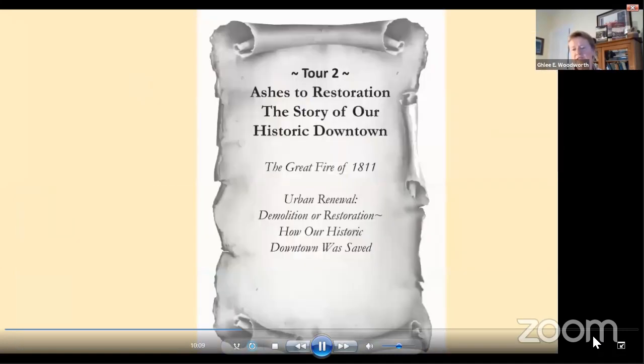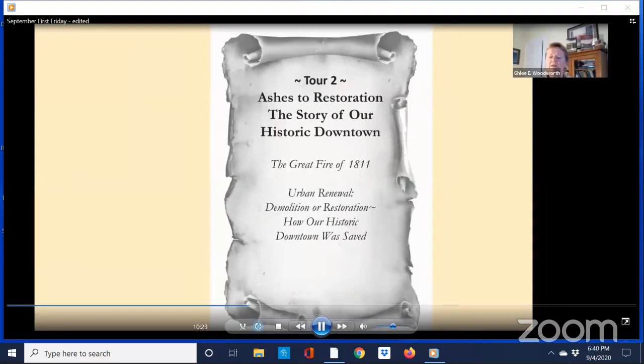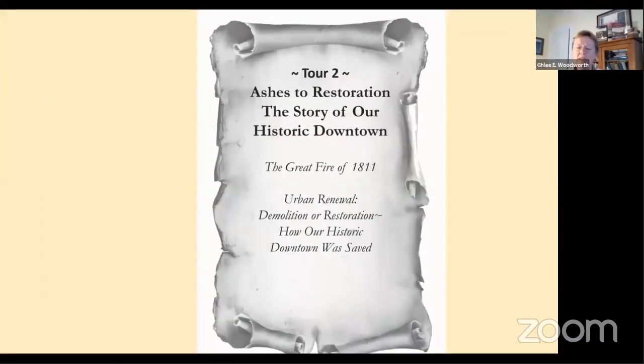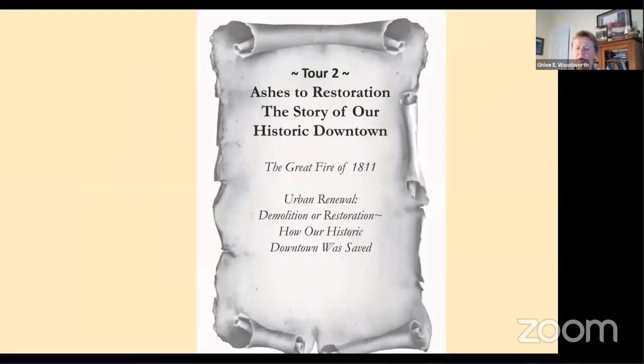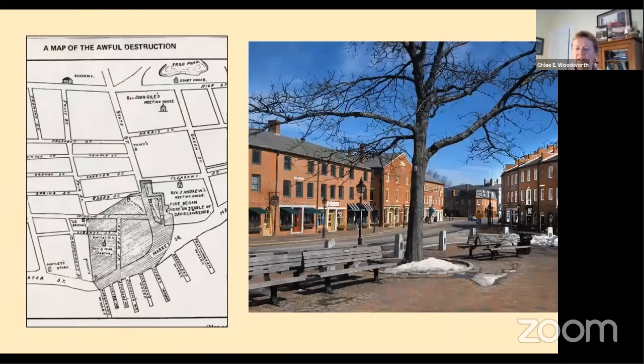Okay, Ashes to Restoration. This is my favorite story. I did research many years ago because I wanted to understand what really happened. So I start off with the Great Fire of 1811, and then I go into the story of urban renewal. And who were these people from the very first day? How did this all begin? And who were the people to help save the downtown?